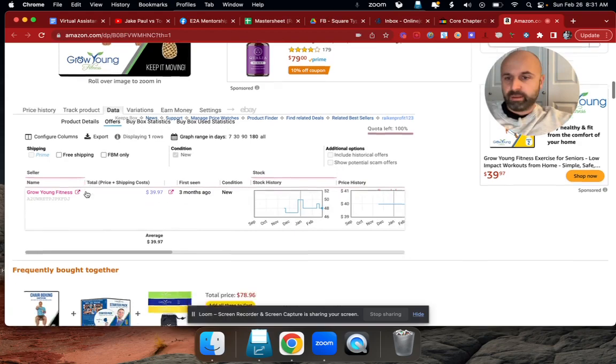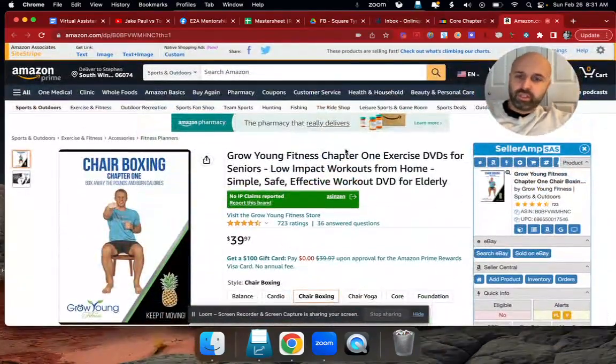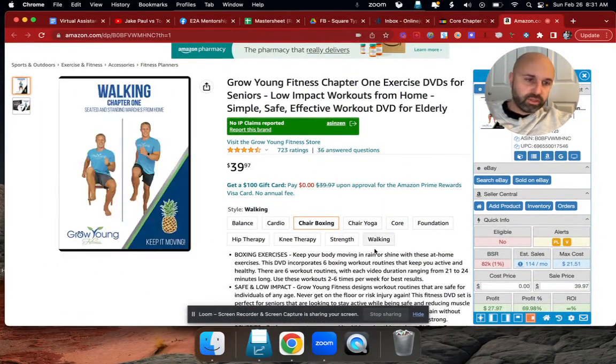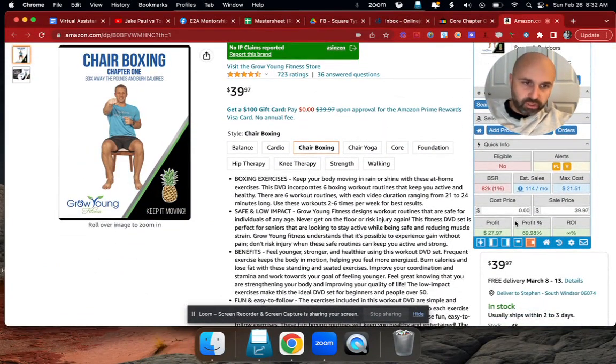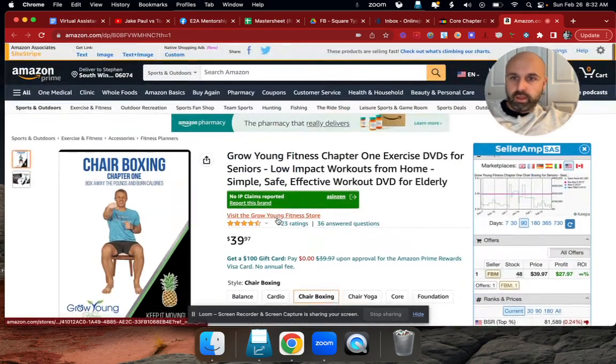So you just want to take it with a grain of salt. Again, if you're doing eBay to Amazon, you're only buying one at a time. I wouldn't risk it, but just a couple things to keep in mind, right? Look at the buy box price, look at the variations tab, look in the offers tab. SellerAmp has some really great data here. And yeah, I'm going to pass on this item. Just not worth it for me if the brand's on it. IP complaints are not to be messed with, especially when you don't have invoices.